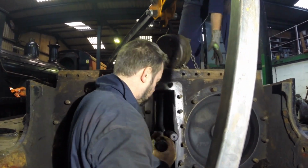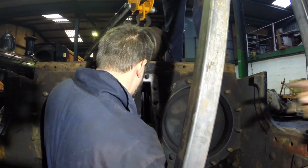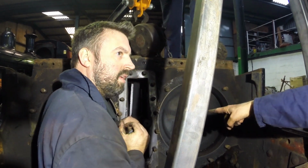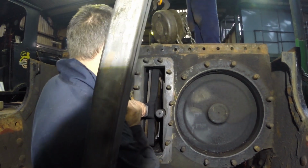You'll see most of these components getting removed in the videos to come, and there's some exciting dismantling work still to do, like the cylinder block. I have about 12 more episodes waiting, which will follow fairly regularly after this, so do stay tuned.